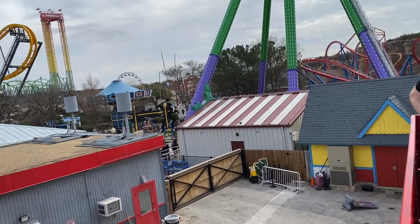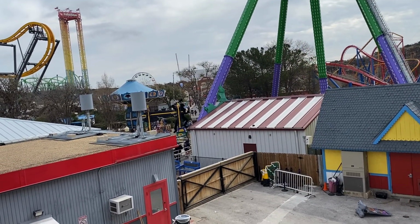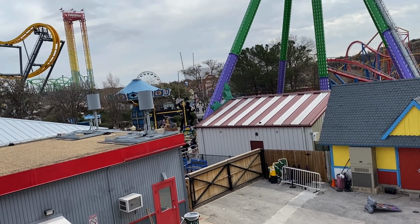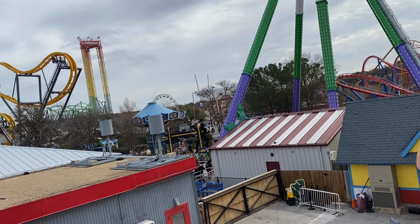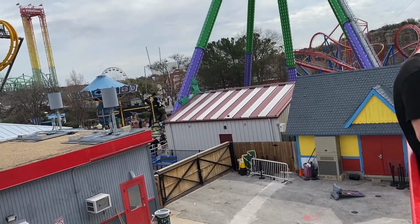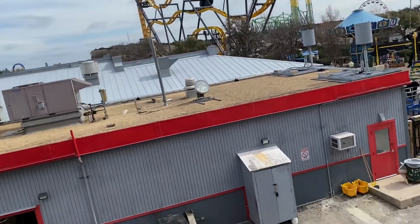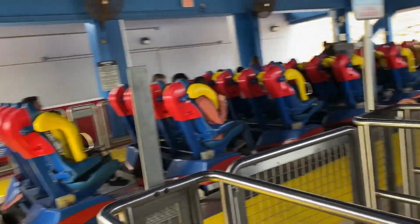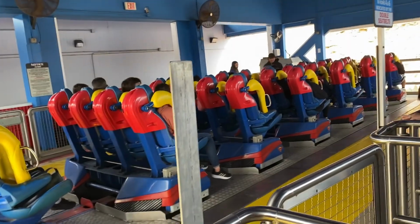This looks like Joker and Daredevil Dive broke down at the exact same time. I'm honestly not surprised. Joker is also a Zamperla ride, so it also breaks down a lot. Yeah. Already starting off to be a Six Flags day for the Zamperla rides. I guess Superman will be our first ride today. I'm not complaining. Love Superman. Pretty decent ride on Superman.